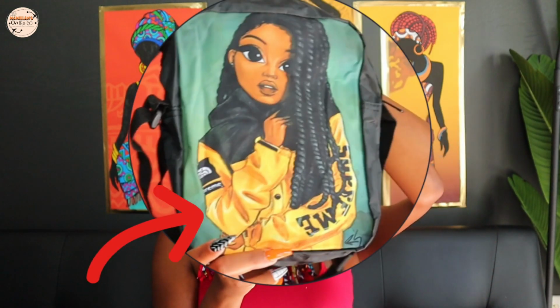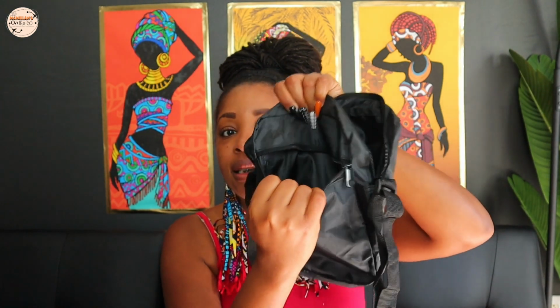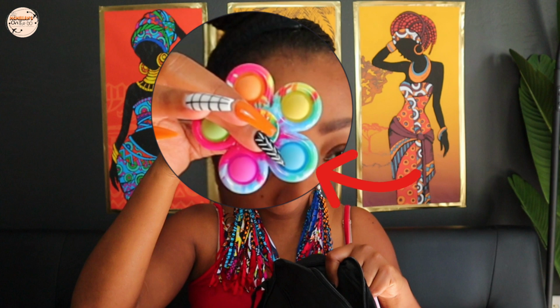Y'all see this here? This is a lunch box. It has a little zipper right here that she likes to put her crayons and all her different colors in. This is what I use, y'all. Don't overcomplicate stuff. This is a lunch box, and we have 2 books in here, and then we have all of our entertainment in here that she uses. She loves to carry this little thing here. It's a fidget spinner, and it's also a poppet as well.